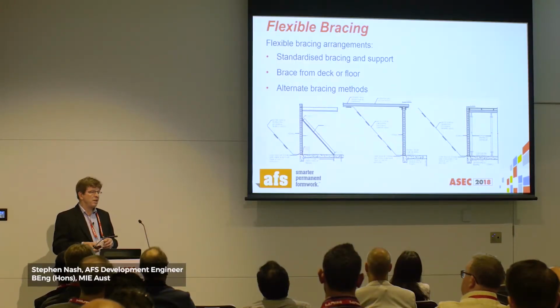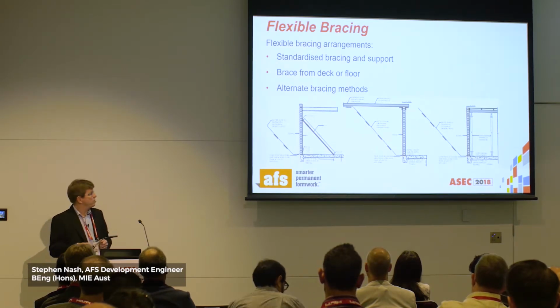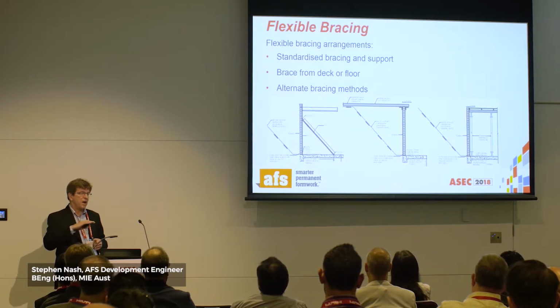Each state and each builder has preferences. In New South Wales, the preference is to do it off the deck, because the deck can then be used to install all the vertical bars and the concrete. Whereas if you do the full erection off the base slab, you then need to do the vertical reinforcement and the concrete off a scissor lift or something.